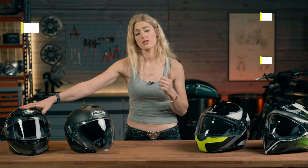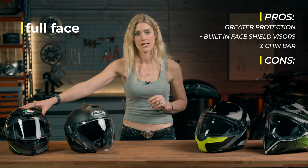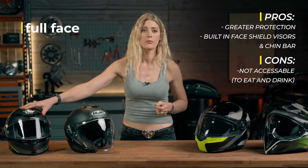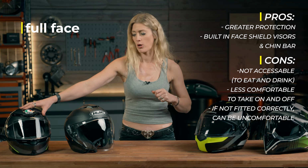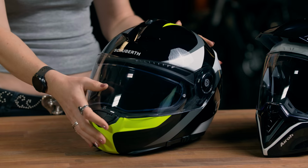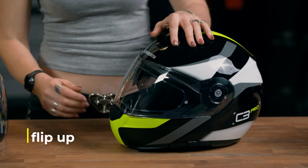So the pros are the high protection and the protection from the elements, so that's a safety and a practicality side. On the downside, you don't have the same access to be able to eat and drink should you want to with your helmet on. It's a little bit more clunky to get on and off because you've got to pull it up over the top. And that's the full face helmet. Moving on, we then have a hybrid version that kind of takes the technology of these two into a new flip-up version. I say new, they've been around some time.